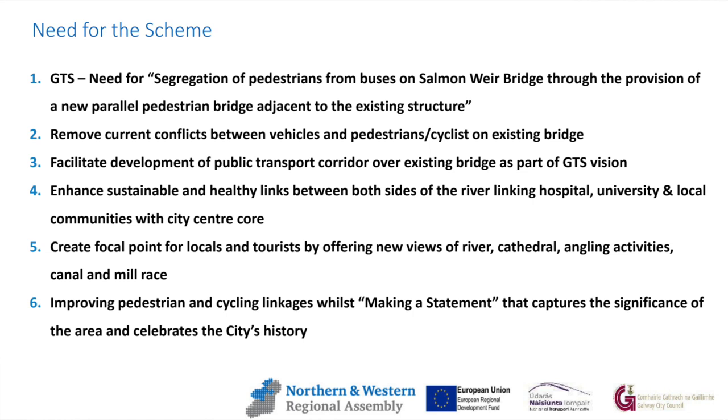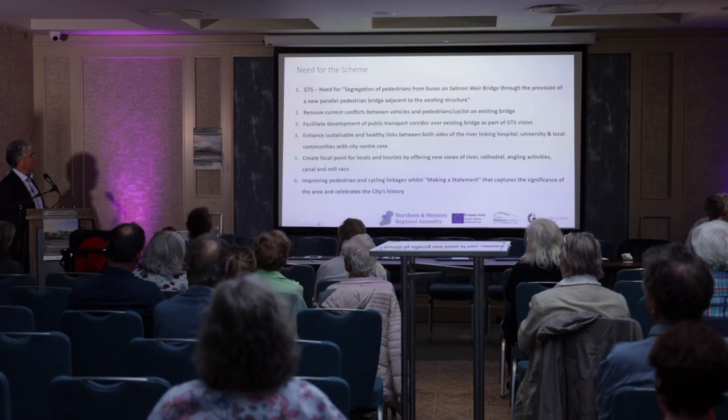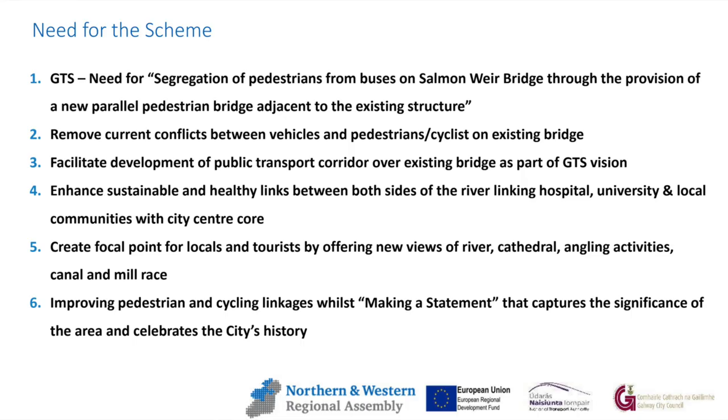When we opened it, almost immediately people took to it, sat on the benches on either side of it, and started to sit on the main spine beam itself. I don't know whether anybody picked up the Irish Times the following day, which was the 27th. You could see children sitting on the spine beam itself and playing and enjoying themselves. It's a bridge for all, young and old, to walk on and to cycle. So it's improving the pedestrian and cycle linkages and making a statement also to capture the significance of the area and celebrate the city's history.